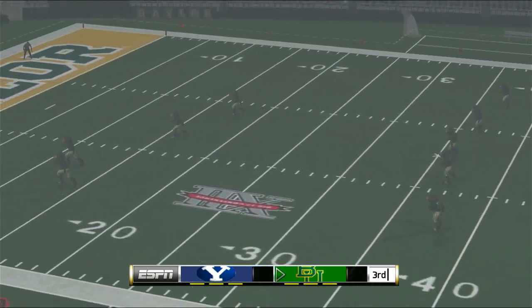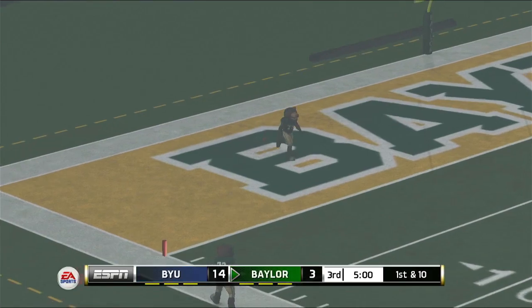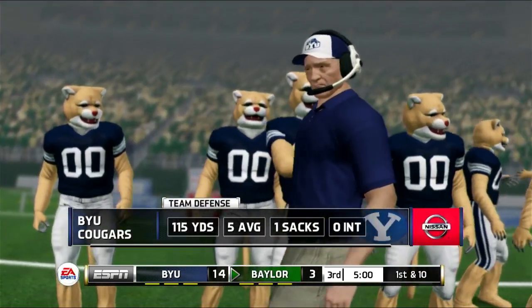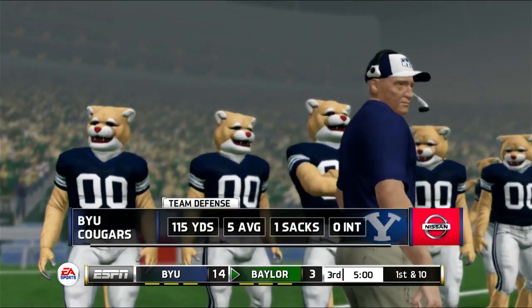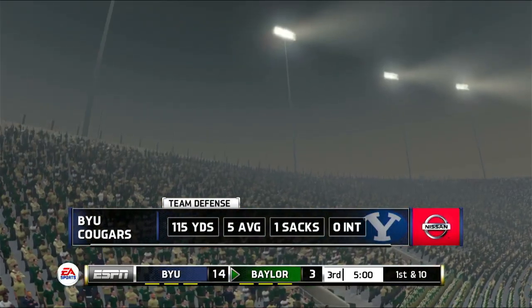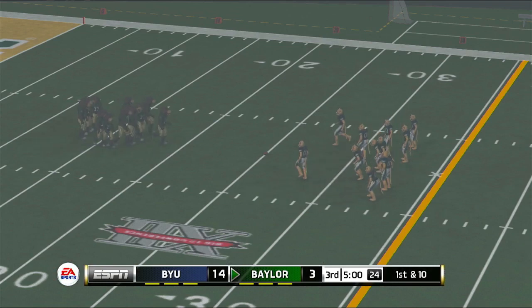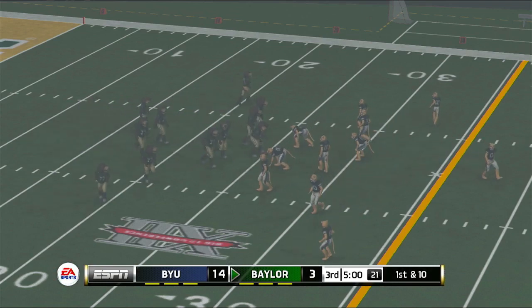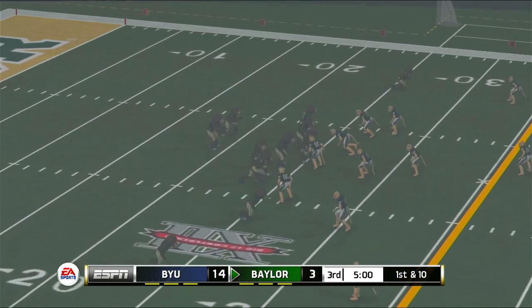Excellent kick. This one's going to be down in the end zone for a touchback. The Cougars continue to get it done on the defensive side of the football, Kirk. Yeah, they've done a good job of building this lead and almost determined here to protect it. Let's see if they can hold on here for the rest of the way. There's got to be some sense of urgency to this offense right now. They don't have the luxury of wasting drives if they want to get back in the game.